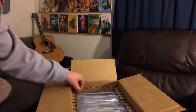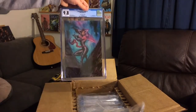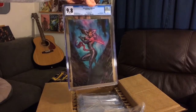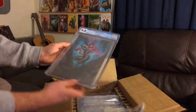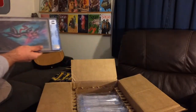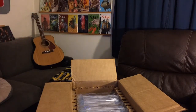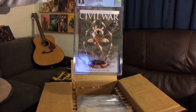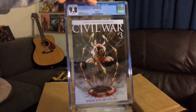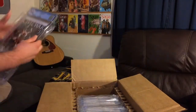So let's go from the back here. There's an Astonishing X-Men #1. Psylocke Virgin cover by Adi Granov. 9.8. And that looks great. I won't bother putting these all back in their bags and everything. Just wasting your time. So, Civil War #3, Michael Turner. Iron Spider. Just an awesome looking cover. 9.8.